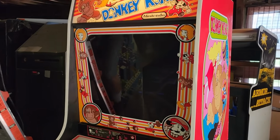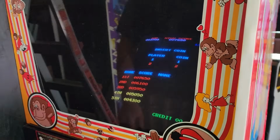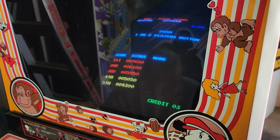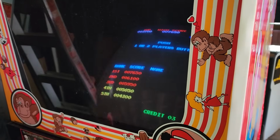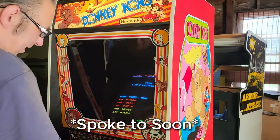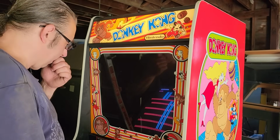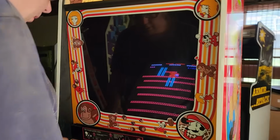Oh, it made a noise. Holy moly! Look at that. I don't hear it though. Wow. That's what I'm talking about. Do the buttons work? The button's not working. Number 2 works. 2-player works. Alright, so we gotta look at this and figure out why that's not working.